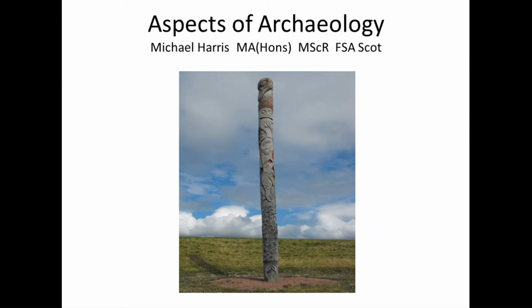Welcome to this archaeology class. This one is to be called To the Ends of the Earth, the Settlement of Australia, the Americas and Polynesia.